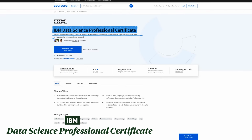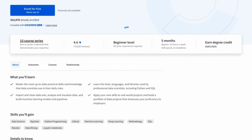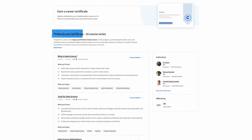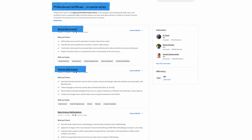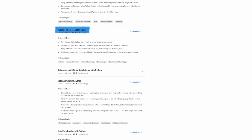This one is for aspiring data scientists and in general those who are looking to break into data science, whatever job you're looking for. It's beginner level, 5 months at 10 hours a week, and you learn some of the key tools data scientists need. To get the final certificate, you have to complete 10 different courses, and this includes a basic introduction to data science, a course about the tools and programming languages, a course about some of the methodology, and you'll also do a Python project and learn Python in general, while also learning about databases and SQL.